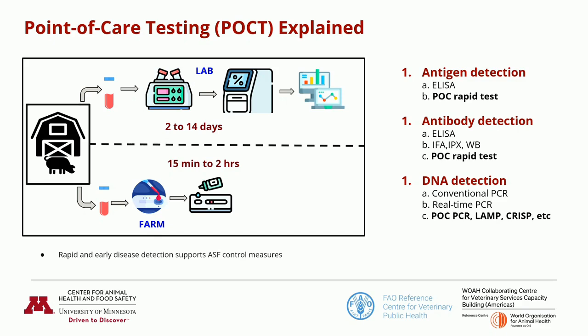So just as a reminder, we are not going to go deeper into this in these slides, but when we think about point-of-care tests, we're thinking about a lot of current platforms available that are not only detecting antigen, comparatively to ELISA tests, but also antibodies, and obviously there is a huge development of different alternatives and platforms going into DNA detection that are currently in development.